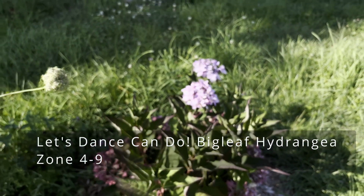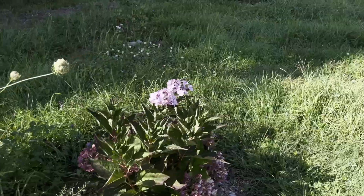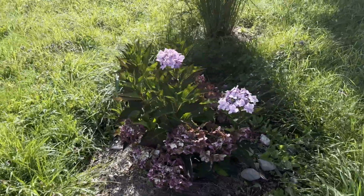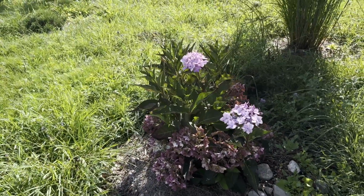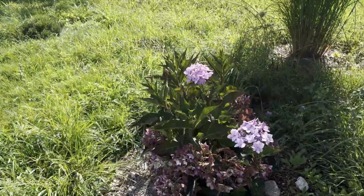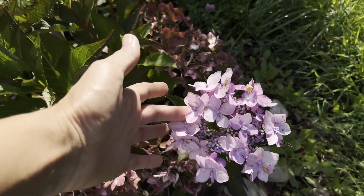So if your soil pH is more acidic, it's going to be more purple, and if your soil pH is more alkaline, it's going to be more pink. So the first blooms on this hydrangea were pink this season, and I may have added some soil acidifier. I think I might have given it some Holly-tone, and that has soil acidifier in it, and you can see right now the blooms are a little bit on the purple side. They're not super purple, but they are sort of purple.